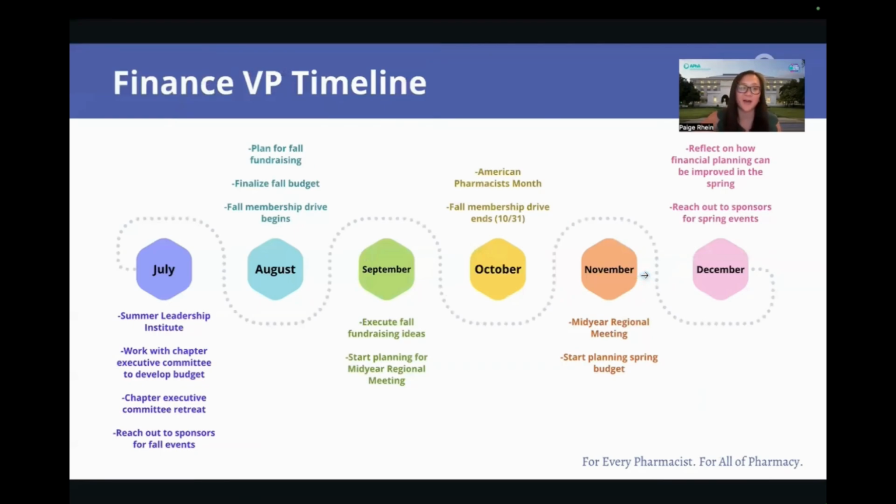So first, starting in July, right off the bat, we have the Summer Leadership Institute. If your College of Pharmacy sends students, it's incorporating the costs. Do you pay for the hotel? Do you pay for the registration? And what accommodations are for the students? Adding this into your budget.